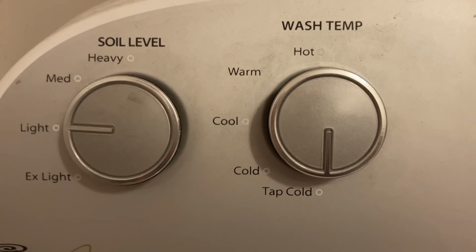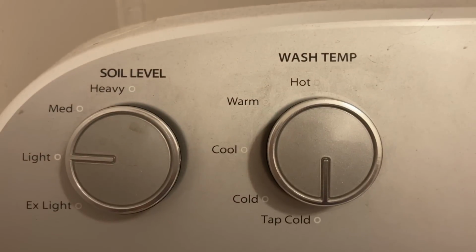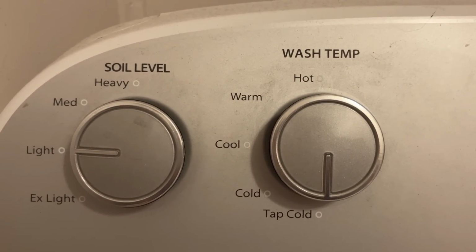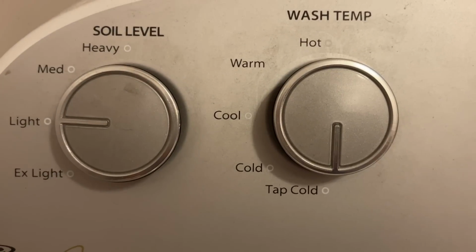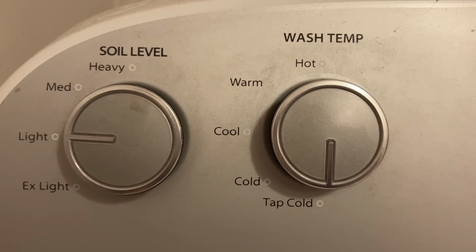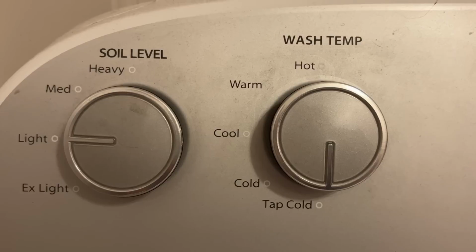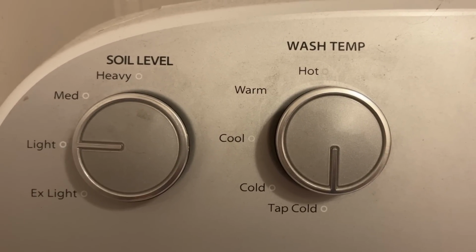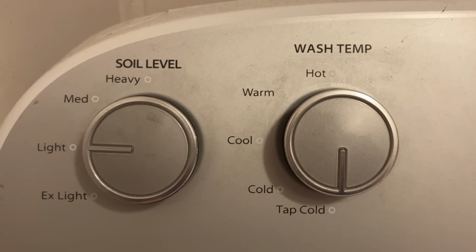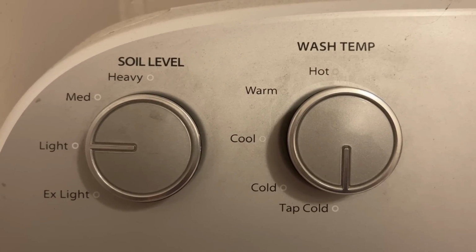Number 5 is the tap cold setting on your washing machine. So where it says wash temperature, see if you have a tap cold. That means it's coming in directly from your cold water tap. There is no hot water being added. That will save you so much because you are not even using a drop of hot water.